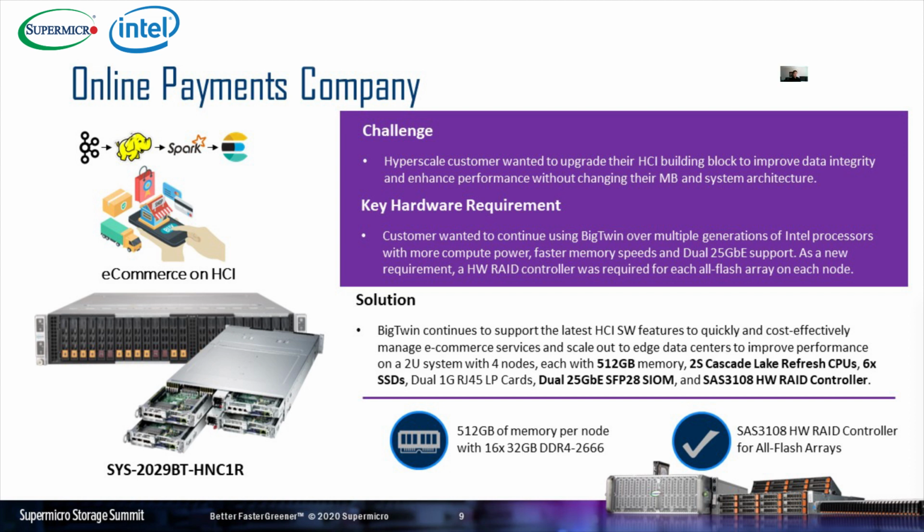So again, this is one of the hallmarks of Supermicro's product portfolio, and we're very happy with this performance, and we want to thank Intel for supporting us and really helping us to enable new technologies. So with that said, I'll pass it over to Chris over at Intel.